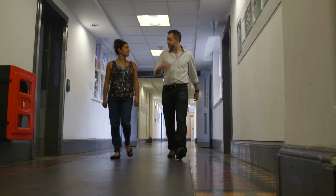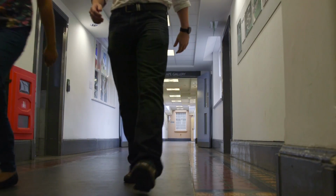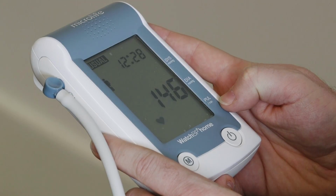There's another study, a pilot study, that's been done in the department called the BUMP study, which is looking at using home blood pressure monitors for screening for raised blood pressure in pregnancy. So the majority of women who develop raised blood pressure in pregnancy won't have had blood pressure problems previously. So they will enter pregnancy often completely normal and healthy.